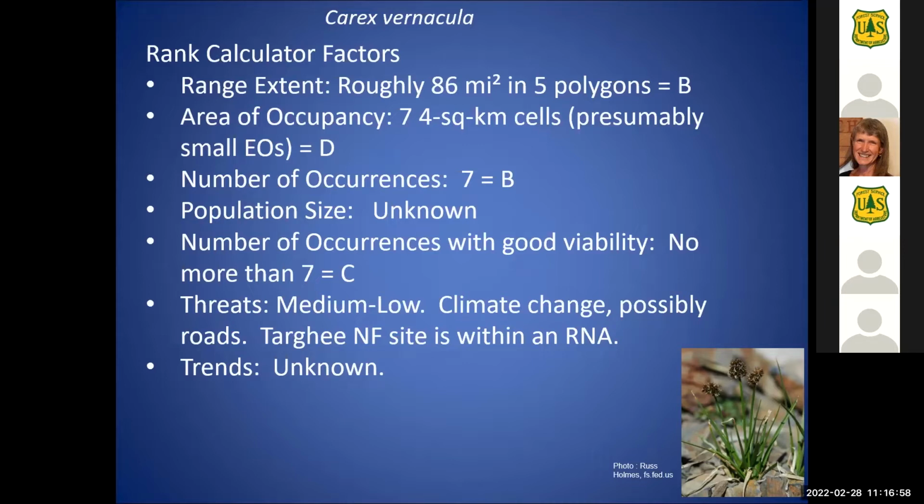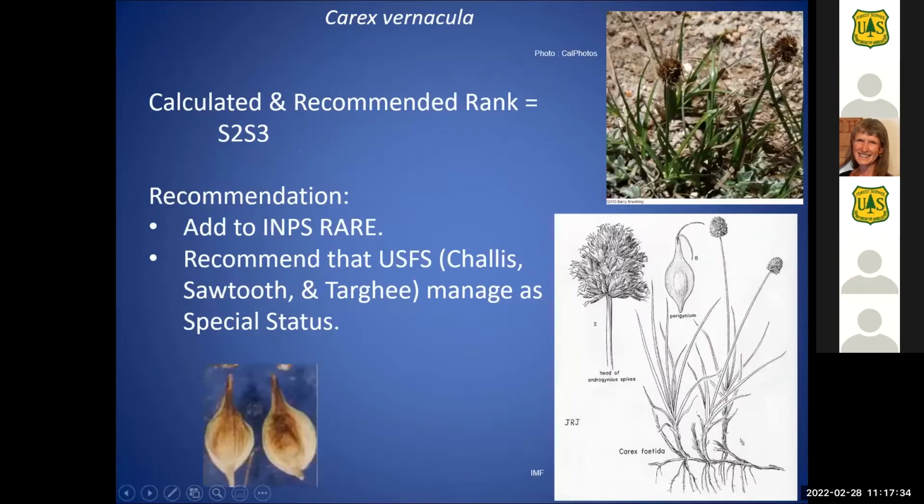We don't know what the population sizes are. Good viability is going to be no more than 7. Threats are medium low at this high elevation, but climate change is possible. There's possibly roads on some that are not within wilderness areas, but the Targhee National Forest site is within an RNA, so at least one has some protection there, and the trends are unknown. So that results in a calculated and recommended rank of S2, S3, and we are recommending to add it to the list as rare, and recommend that the national forests where it occurs, Challis, Sawtooth, and Targhee, manage it as a special status plant.